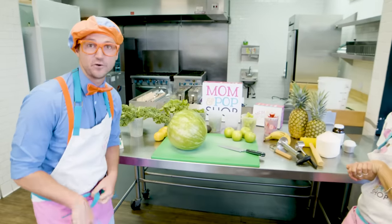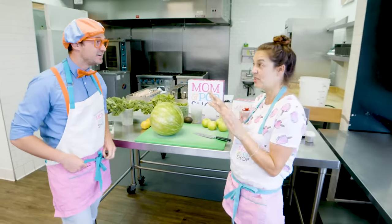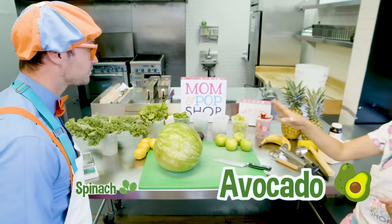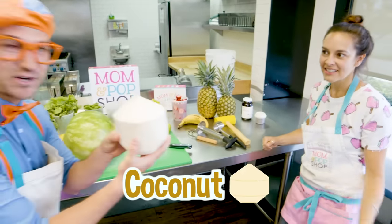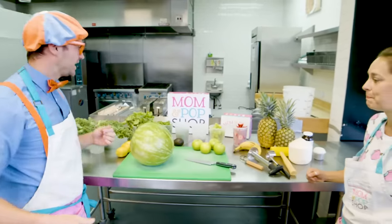Ooh, it looks like a bunch of fruit and vegetables. Yep, you got it. We actually use a lot of superfoods in our popsicles. So you'll see kale and avocado and spinach and chia seeds. What's this? This is a coconut. Wow, that's cool. Well, what flavor are we making?